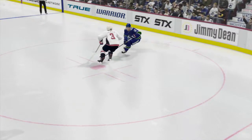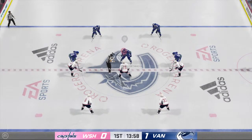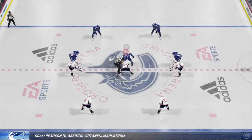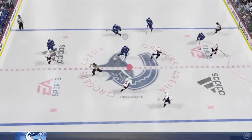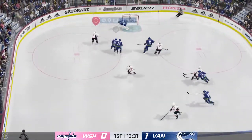A quick flick of the wrist and that snapshot beats the goaltender. He's in the low slot. He doesn't have much time to think about it. Still a lot of time left in the period as we approach the midway mark. Vancouver's up 1-0. Tanner Pearson, assisted by number 18.